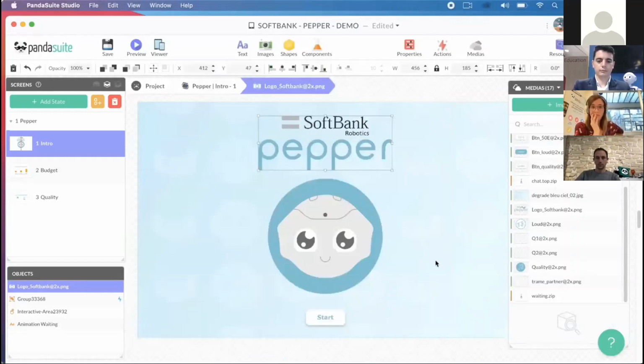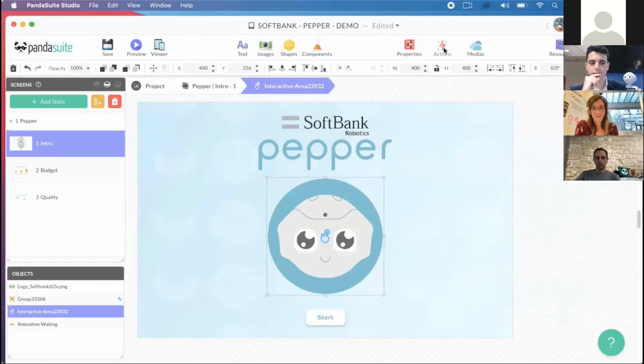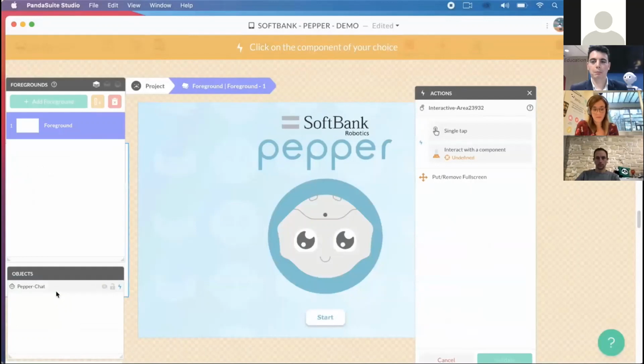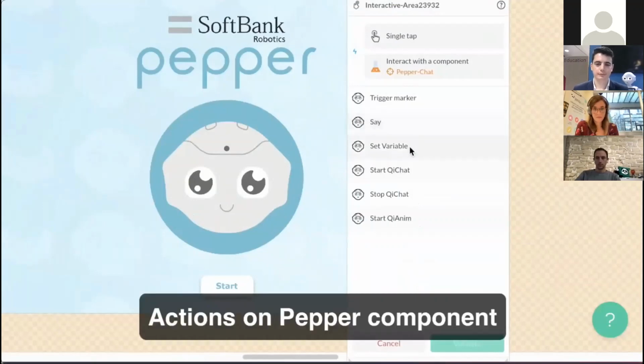What I suggest is we have a look and we create some action on PaperRobot. For this first example, let's trigger an animation on PaperRobot just by clicking on this visual element in the middle of the screen. First of all, let's choose this element. Let's create an action. And for that, I'm going to interact with my component, which is placed in the foreground. When selecting the PaperChat component, I'll get access to all the actions that are related to PaperRobot.